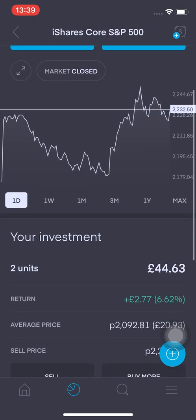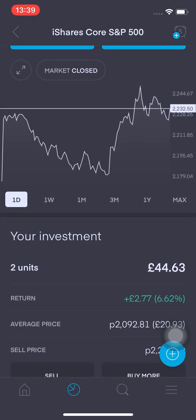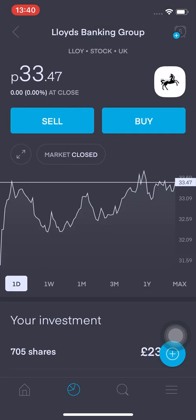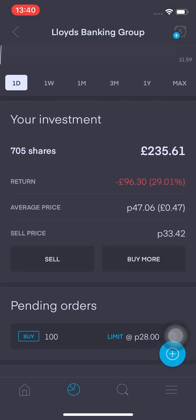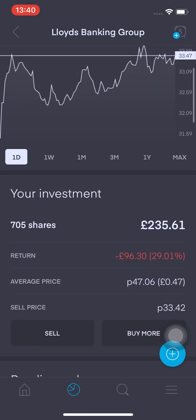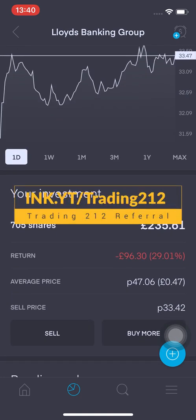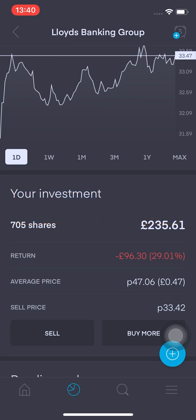S&P 500 is also up. I've got 2 units in this. I'm up £2.77. That's 6.62%. Pretty happy with that. Lloyds, I did want to buy like another 295, but the price has been increasing, and I'm like, is it worth it? Is it not? I don't know. So with that said, I will probably look to increase it by another 95. I literally have 705 shares. I'm down £96.30. That's 29.01%.